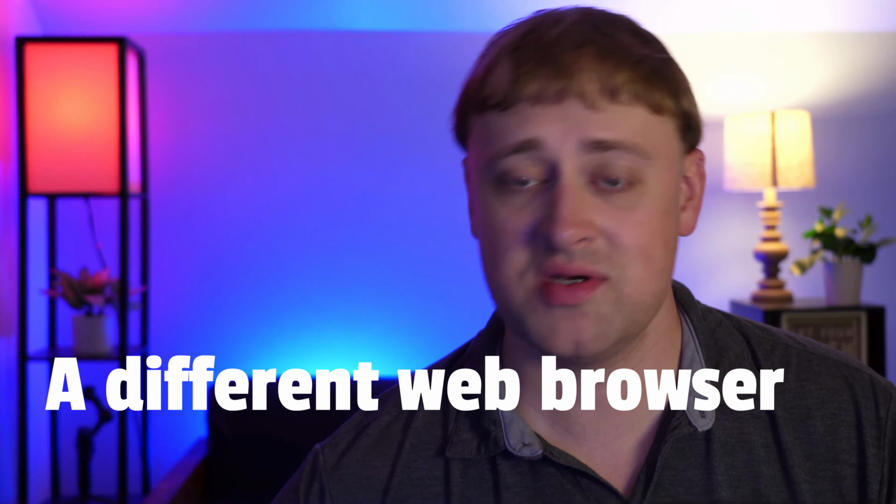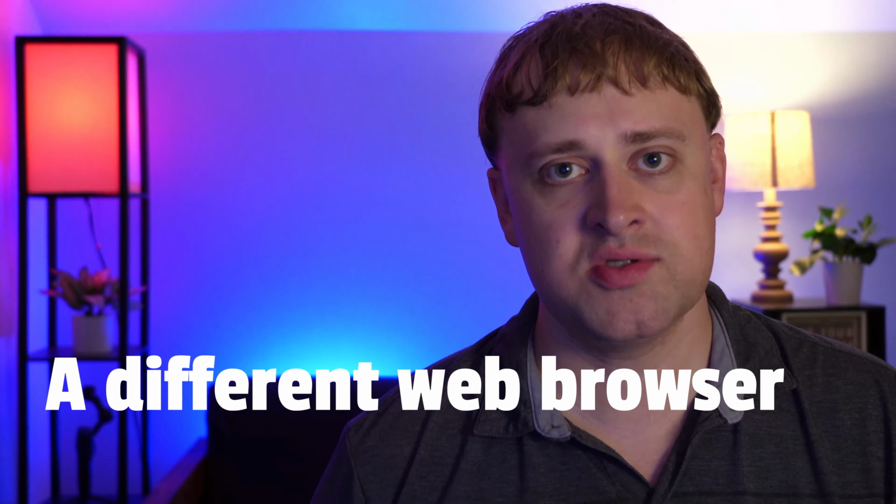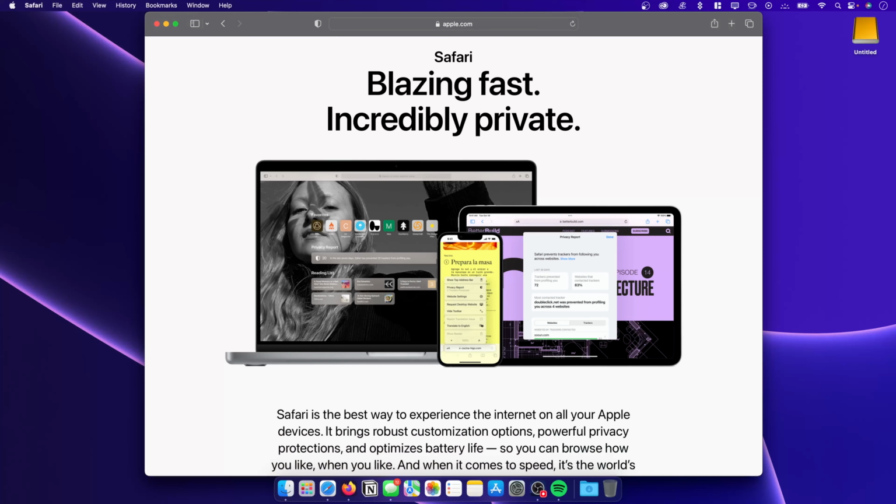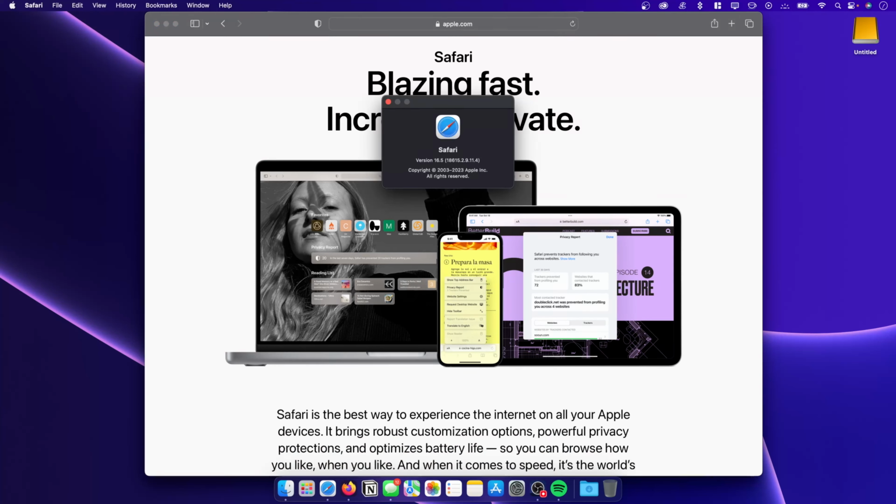So the first thing that I would recommend that you install on your new Mac is a different web browser. The web browser is a program that you're going to use to access the internet. So if you're going to a website, you're going to use your web browser. Now, the one that Apple includes with macOS is called Safari, and Safari is a good browser. It does integrate with iCloud, so you can synchronize your favorites and history between your devices if you want to do that.